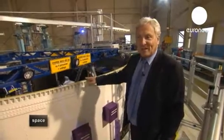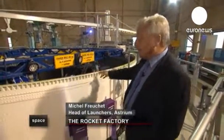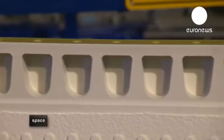So we're at the junction between the main stage and the upper stage, a joint which you can see is made up of a large amount of recesses and holes in which we put the bolts that hold the 2 stages together, with around 300 fixing points for each stage.